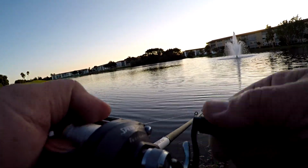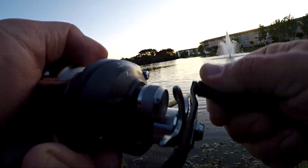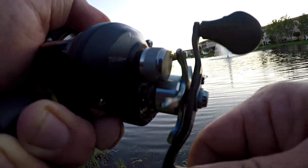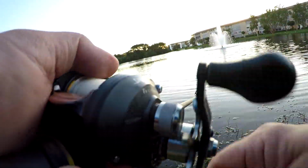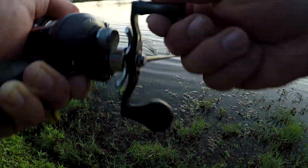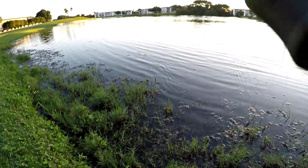Come on. Pop it. Steady retrieve, guys. I'm not doing nothing. Just letting this thing hunt. It kicks from side to side. It's a perfect bait fish. It's a perfect match of the hatch, bluegill. And for once, for once, I don't catch one on a cast. That was incredible. What a run that was.